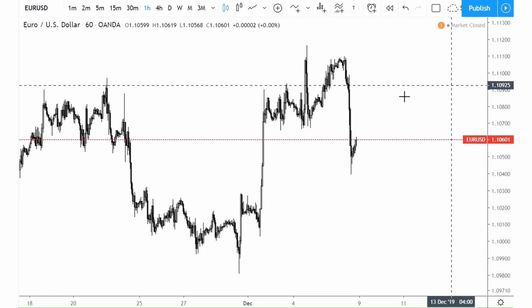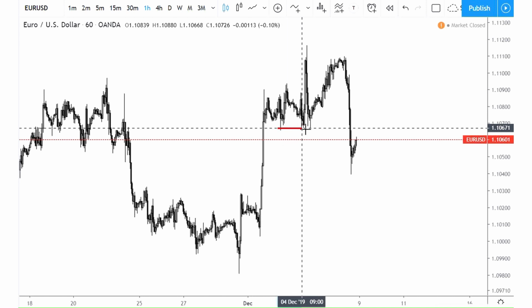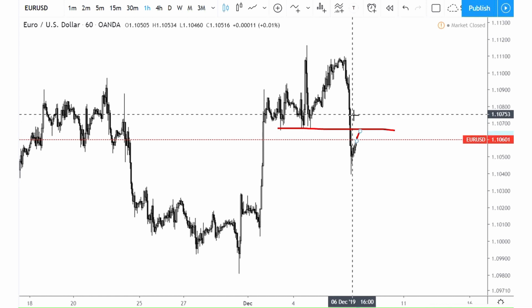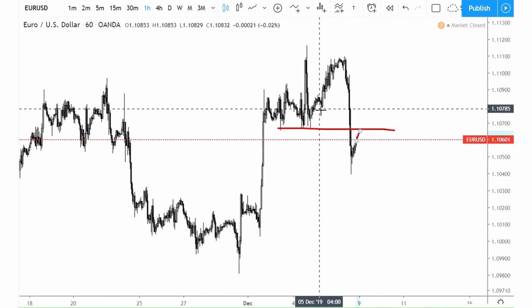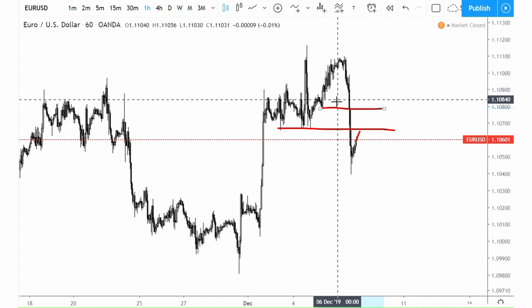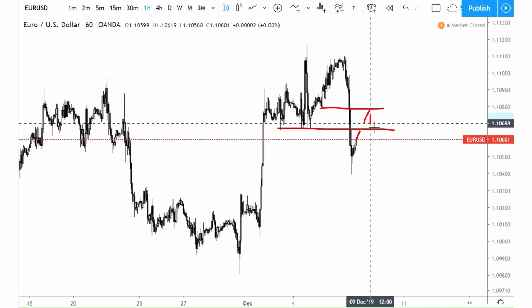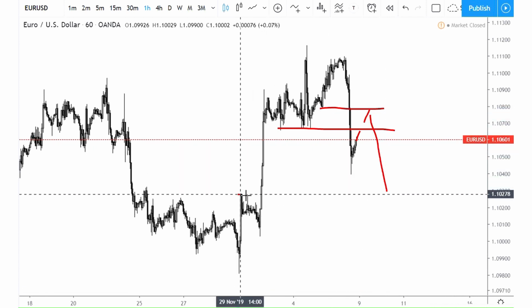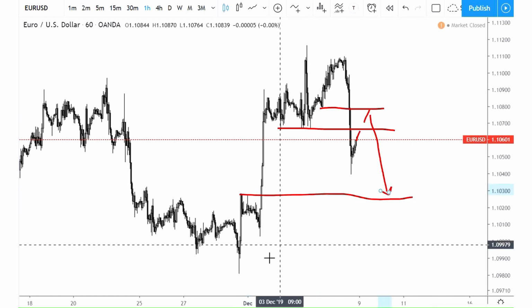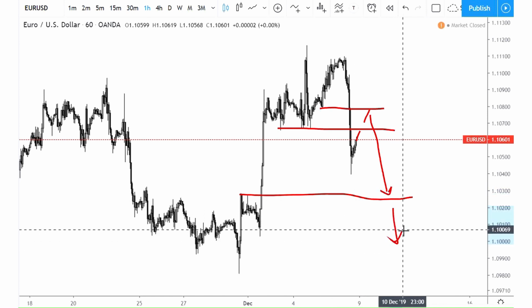Okay, so euro dollar, very similar as always as the dollar index. What I would like to see is a pullback to any of the trap traders in here, and granted it could go all the way back to possibly this area. I don't really see it going any higher than that, and then at minimum filling the liquidity gap here, and then possibly taking out stops below.